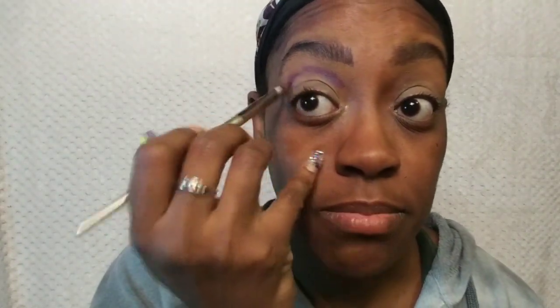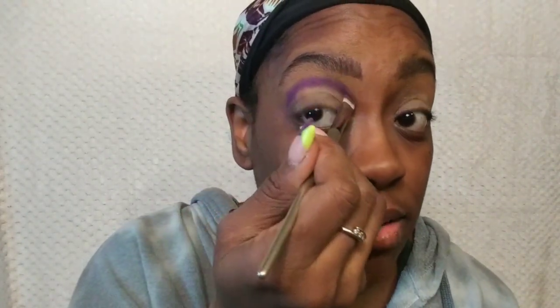So I'm going in with this purple, and this purple is called Gravity. And I'm just going to put that where I would consider cutting my crease. So in the pan it just looks like a dark purple. On my lid, it's showing up very, very well, it looks way more vibrant. Like, look at that. That is really pretty. That looks way more vibrant than a regular purple.